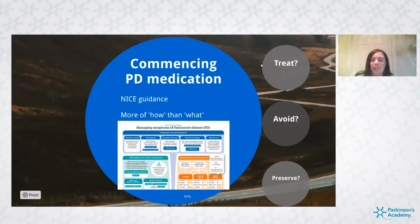So I thought today would be more of a how-to rather than a specifically what to start. I think we're probably all aware of the NICE guidance. It's been around for a while. In terms of starting a medicine for the motor symptoms of Parkinson's, we've got a bit of a choice between levodopa, dopamine agonists, monoamine oxidase B inhibitors. When I have a chat to, for example, one of my colleagues who works in cardiology, I think it's relevant to think that the prescription of Parkinson's medication is a lot less formulaic, a lot less linear than in cardio. And I think there's a lot of bespoke prescribing for the individual.